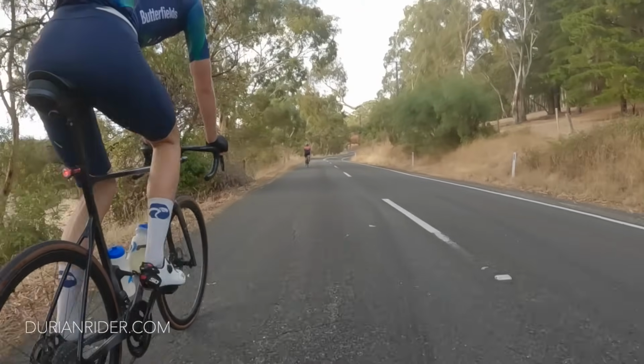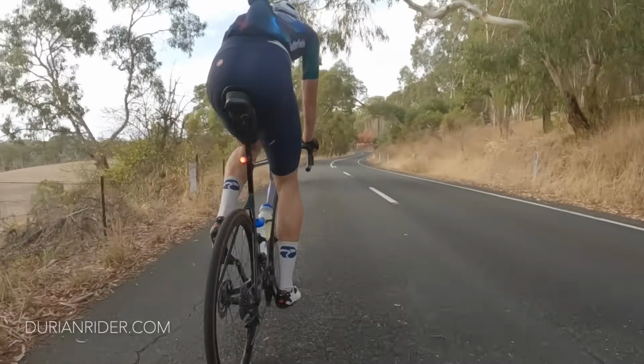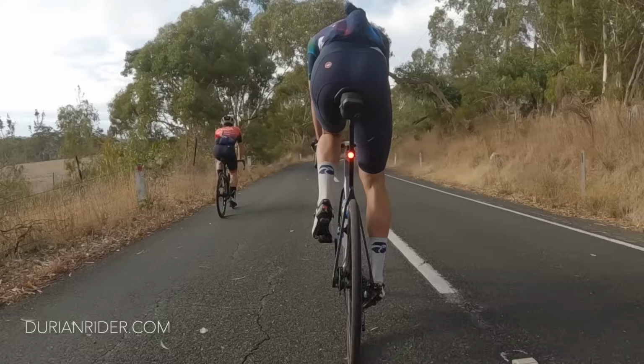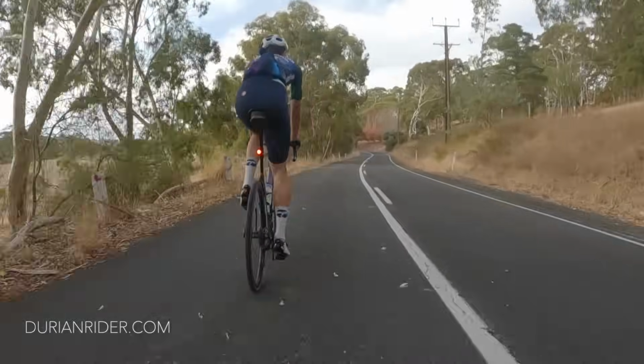Adelaide life. So again, you see all these riders here. Different physiology. Some riders quite muscular, some riders not as muscular. But everybody's lean. And everyone's doing the same watts per kilo. So to be in this group, you're going to be doing around 4.9 to 5.1 watts per kilo.